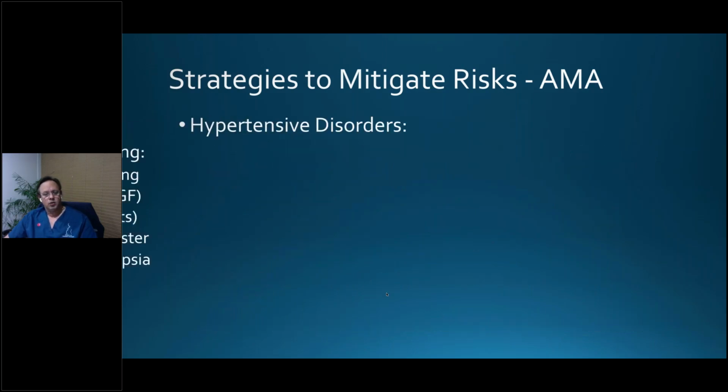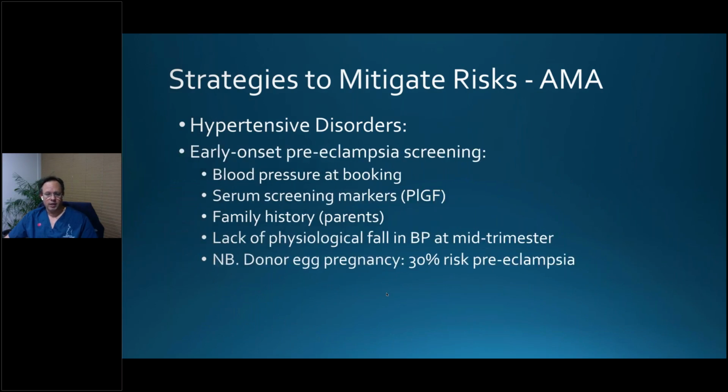And then hypertensive disorders, again, the one we're worried about is preeclampsia. We can do early onset preeclampsia screening: serial blood pressure at booking, PLGF, family history. Those 3 will pick up more than 60% of women at risk of preeclampsia in pregnancy. Another thing that would be suspicious is the lack of a physiological fall. Most women see a blood pressure drop at around 20 weeks in mid-trimester, and if you fail to see that, that is sometimes a concern.